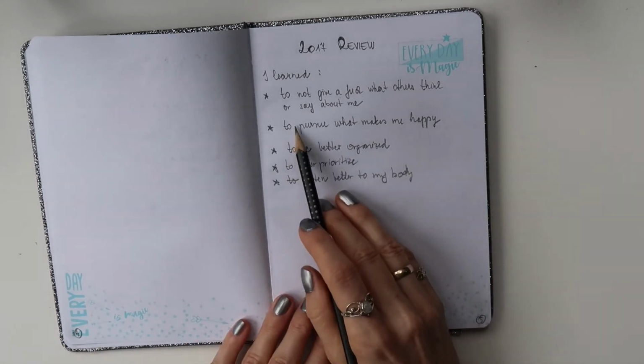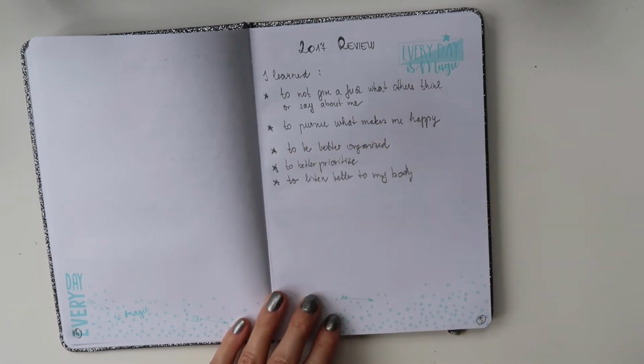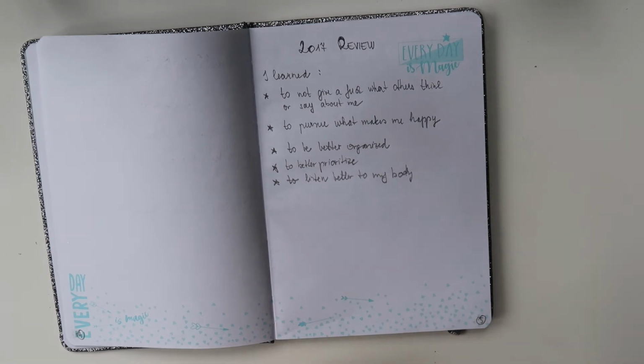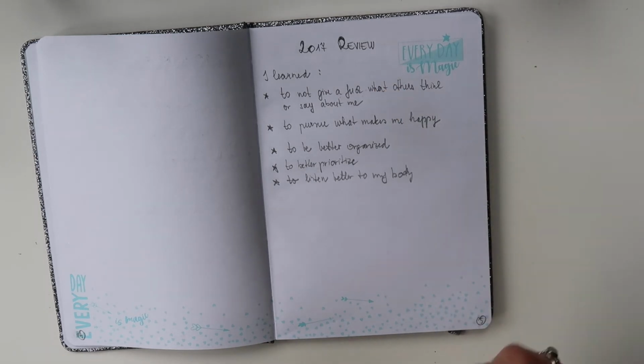The next point is here, I learned to pursue only what makes me happy. I gave up a few things like 2 years ago, where people thought I'm crazy, but honestly, some of the decisions were the best decisions of my life when I decided to simplify my life, and that's all that matters. And for anyone who doesn't agree, see point 1.